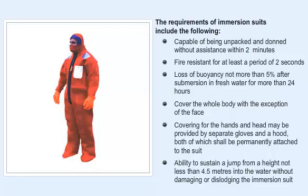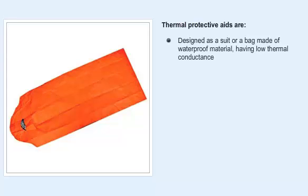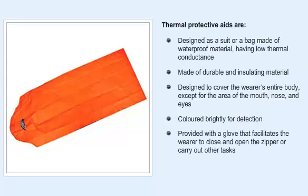the immersion suit. Thermal protective aids are designed as a suit or a bag made of waterproof material, having low thermal conductance. They are made of durable and insulating material and are designed to cover the wearer's entire body, except for the area of the mouth, nose and eyes. Thermal protective aids are colored brightly to enable easy detection. They are provided with gloves that facilitate the wearer to close and open the zipper or carry out other tasks.